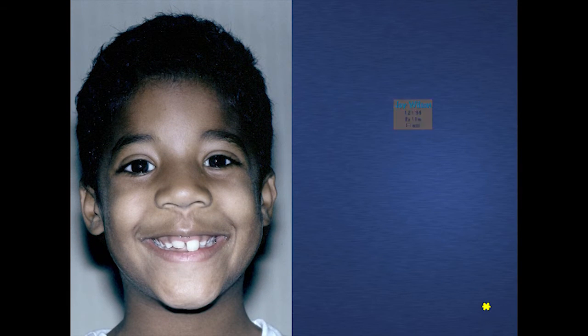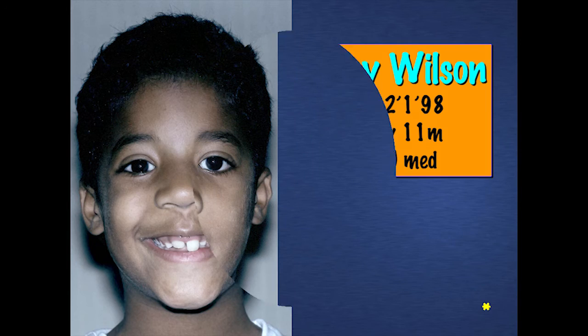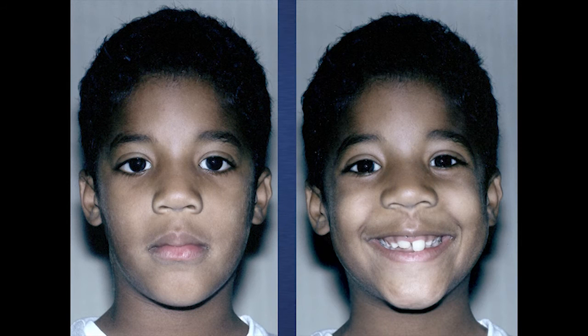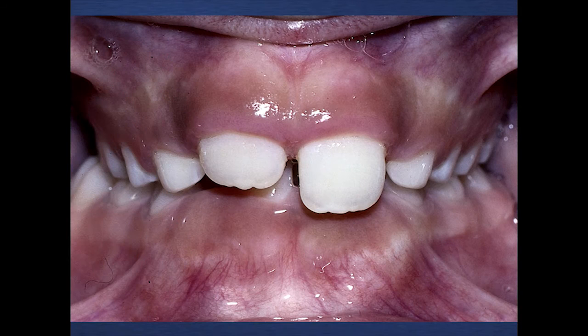Another patient that we will be looking at is this type of patient. As mentioned, these are not all the patients that you'll be seeing, but a representative example to pique your interest. Here we have a patient who's nearly 9 years of age. Nice facial balance from a frontal view. However, in profile he looks full enough. Would you like to see him look more full?